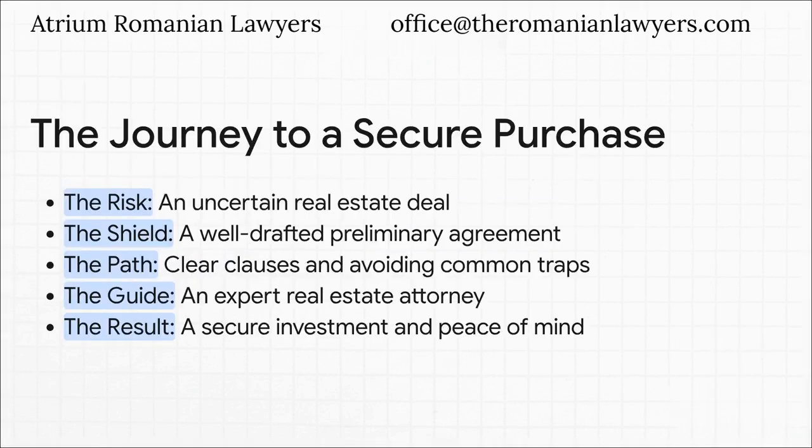So let's bring it all home. The journey starts with understanding the risk of a real estate deal. Your shield against that risk is that well-drafted preliminary agreement. The path forward is paved with clear, protective clauses that help you sidestep those common traps. Your indispensable guide on this path is your attorney. And the result of all this? A secure investment and the peace of mind you absolutely deserve.